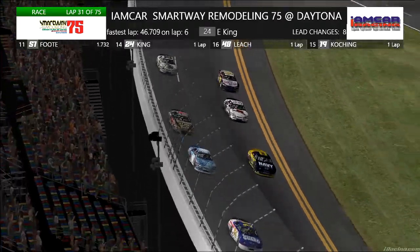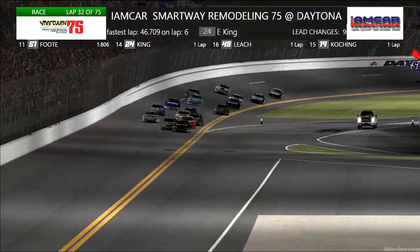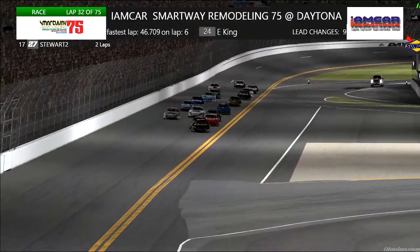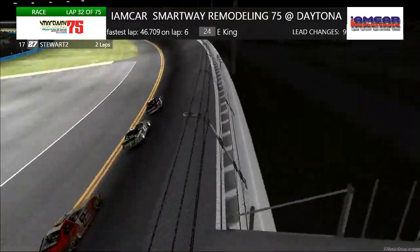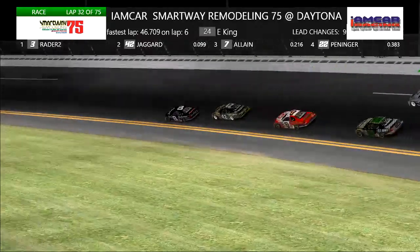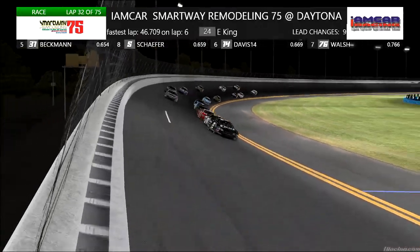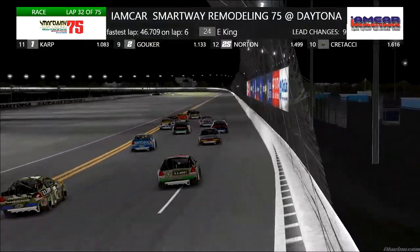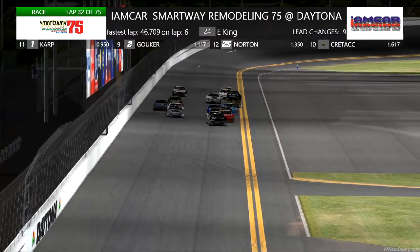Raider, meanwhile, out front, trying to hang on to the race lead. He's got it right now and kind of pulling away a little bit here. Good job for Raider. And he's got Matthew right there with him. Man oh man, it's going to be the front 2, Matthew and Raider. That was the power couple in practice. Let's see if it can be the power couple here tonight in the race.